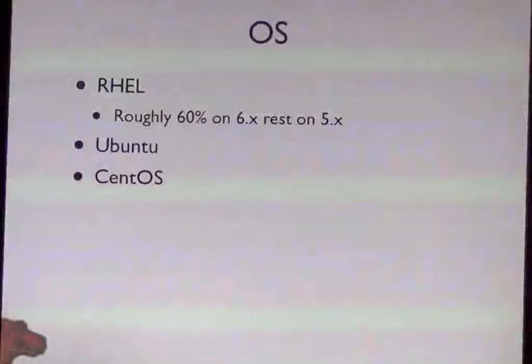And one of them was related to a network driver on one of the load balancers. So it does help at times to have that kind of support. So that's the reason we stick to it. Most of our machines are on 6 already, and the rest of them are 5. There is a smattering of a few Ubuntu machines and a few CentOS machines. I think a lot of the sync stuff runs CentOS, but not really sure.